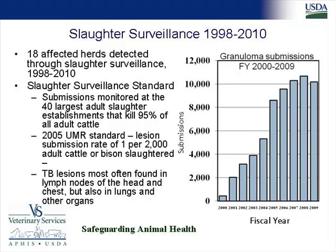Okay, this shows you just the slaughter surveillance from 1998 to 2010. Been a tremendous push to try to increase the number of samples that we're seeing. The UMNR is now pushing for a rate of 1 per 2,000 adult cattle and bison slaughtered, and because we're getting the higher numbers of submissions, we're finding more herds.